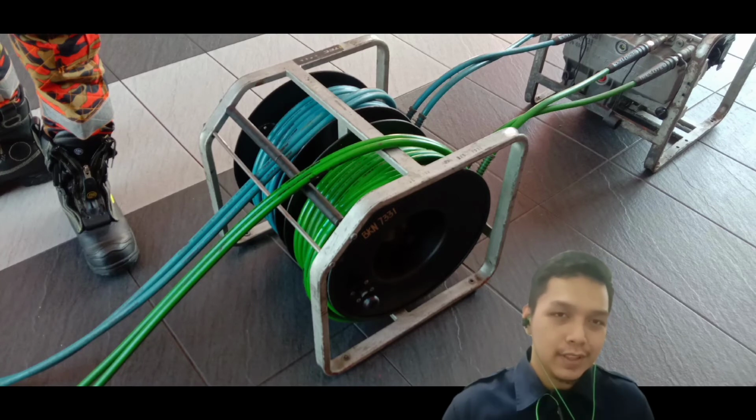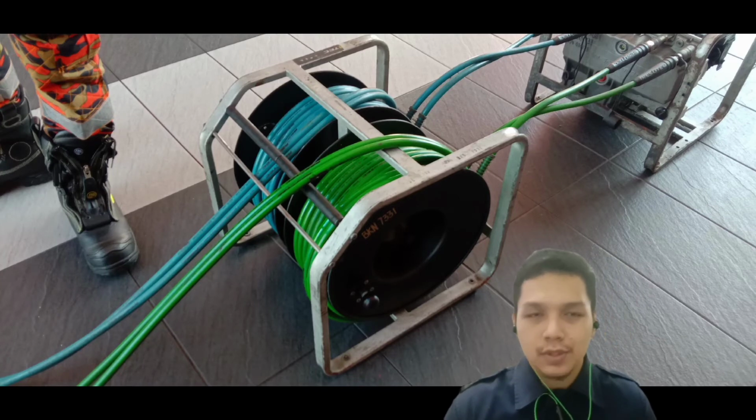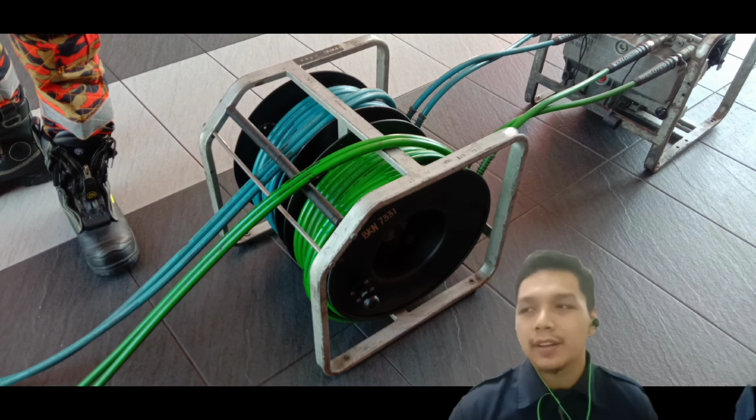Next. This is the double hydraulic hose. The length of this hose is about 20 meters long and the weight is about 26 kg. The pressure is up to 350 bar.